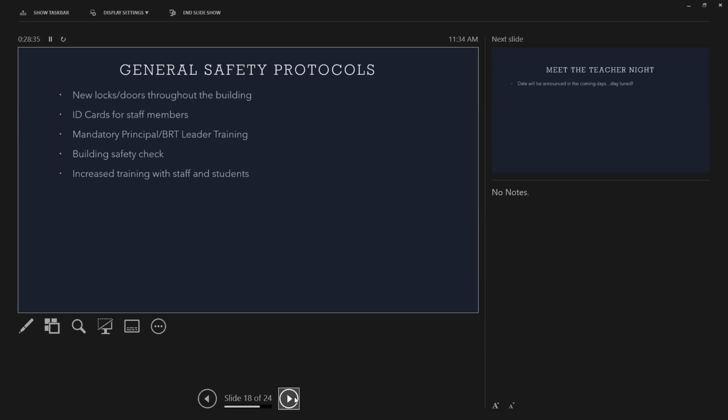We're also doing a huge building safety check with the custodian and school safety this week. We're going to be walking around the building to make sure that all of our door alarms are updated and ready to be used, and our locks are good. And I will say this, we have a very, very safe building. The training is there, and I'm looking forward to the active shooter training that's happening this week. We will make sure that we turnkey to our staff so that, again, they are safe.